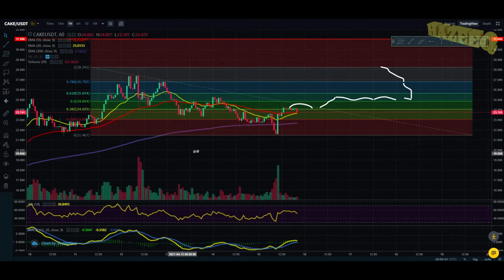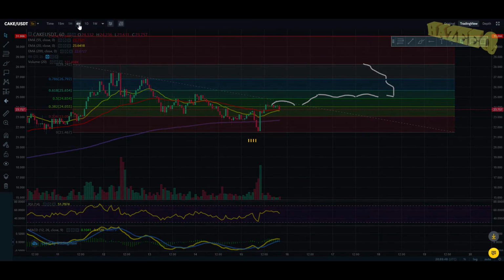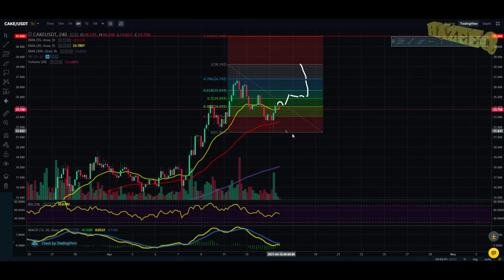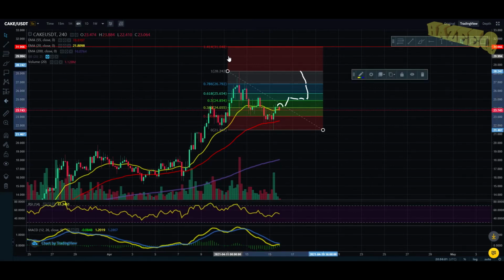The 200 is really not that important, but if we do break below the 200 on 4 hourly charts or daily charts, that potentially means that we are going bearish. So keep that in mind, guys. I have been rambling on for quite a while. I just want to teach you how to use and understand these indicators, guys.